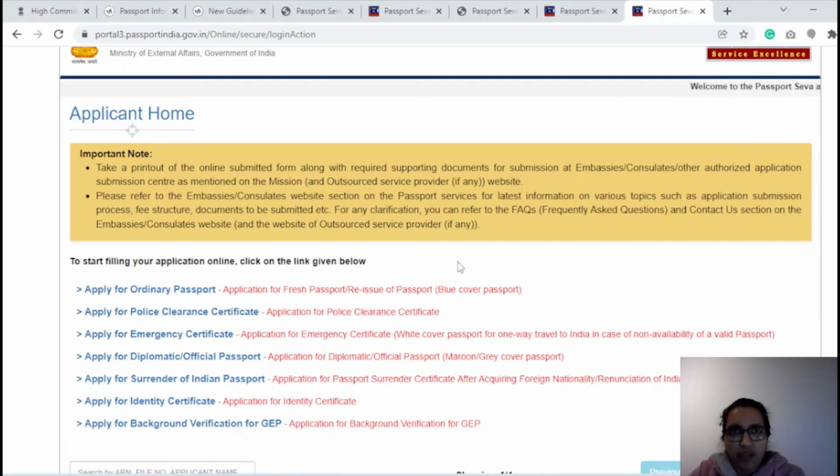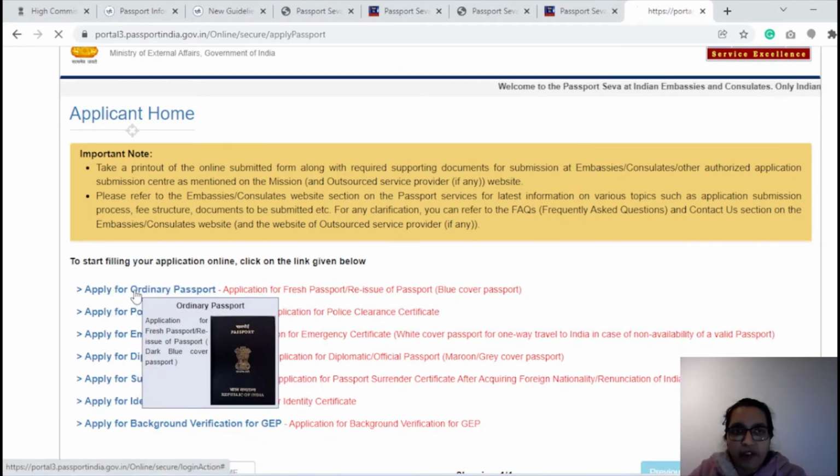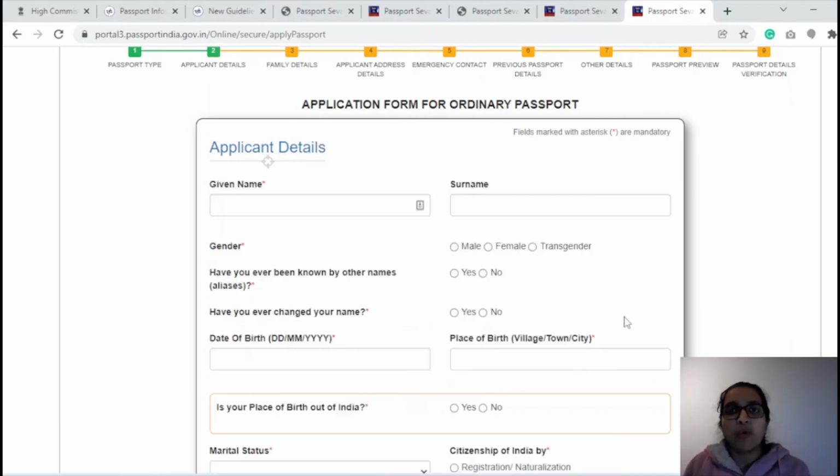you get to the applicant home page, where you can choose to apply for an ordinary passport. Again, I'm applying for a reissue of my passport, and my validity has not expired yet. It is just due to expire. I had taken a normal, and if you would like to go for the Tatkal, you could very well do that if you're in an urgency. This is my first preference, and then we go on to the application form.